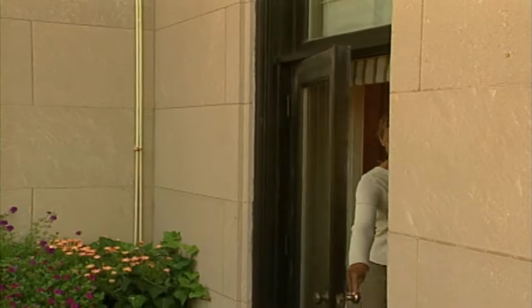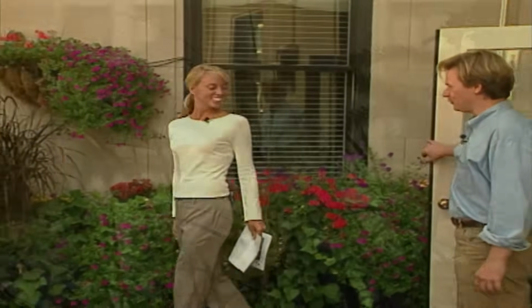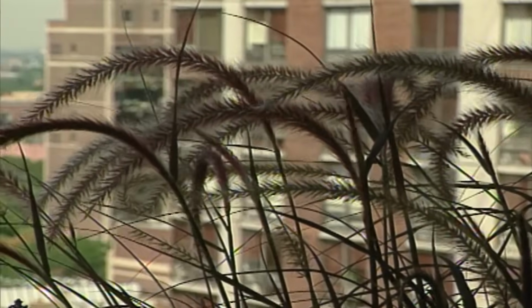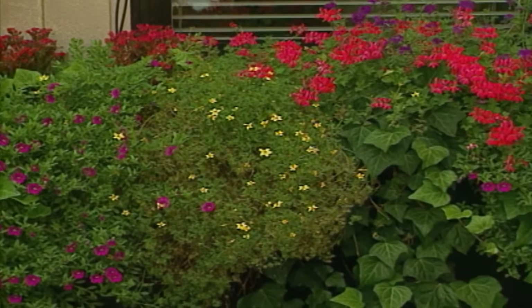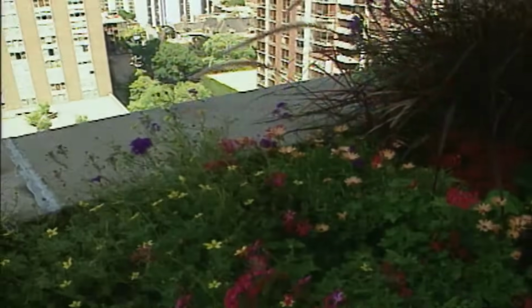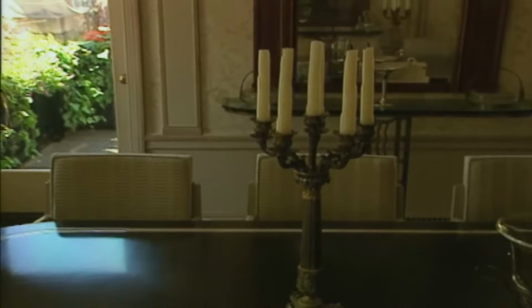So what do we have here, Kathleen? Alan, I'd like to show you this garden. Wow, this is beautiful. So often we think that if you live in a big city, you can't have a garden, but that's not true at all. Not at all. It's amazing how much you can bring the views from inside out, as well as borrow from the other city views. So this is an extension of the dining room.